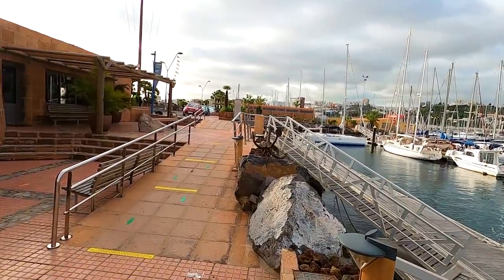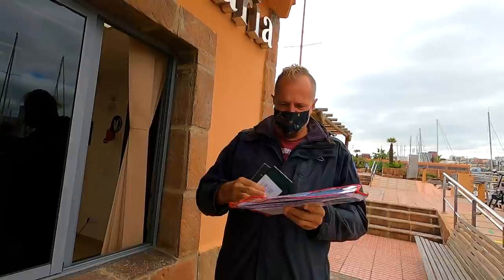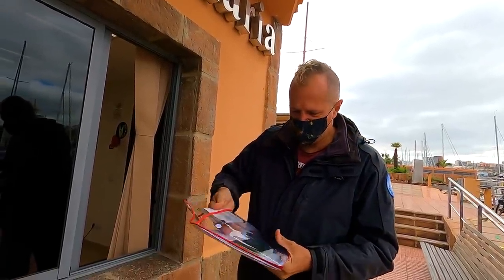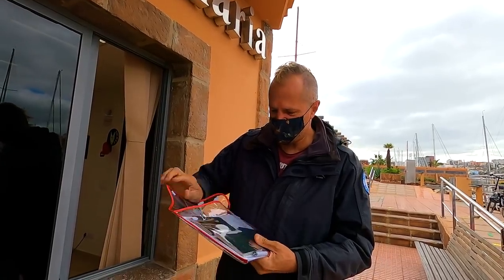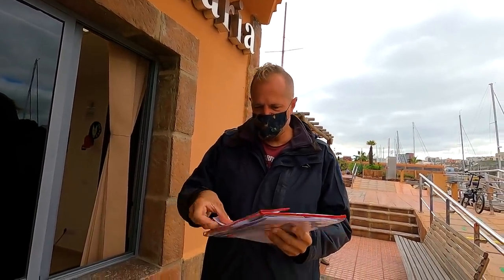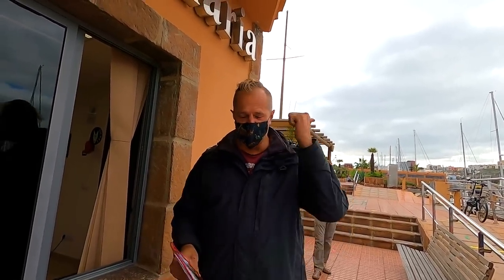We got our exit stamps, and lots of questions about the Greek one. COVID time, this COVID here is crazy. But we are legally out of Spain, and we are now going to get onto Sisu and vamos.